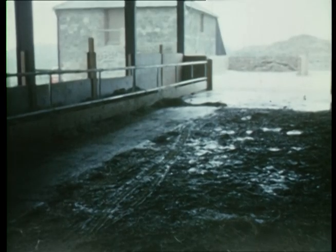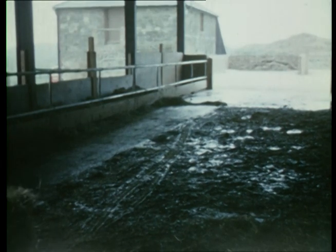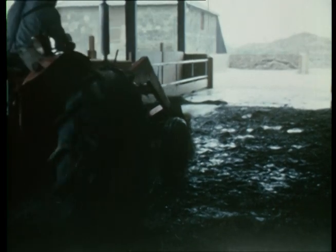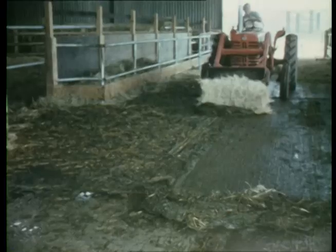The concrete in the feeding area must be cleaned up daily. This may be done in various ways. Here you see an improvised method. The straw bale will be replaced by a scraper blade made for the purpose.